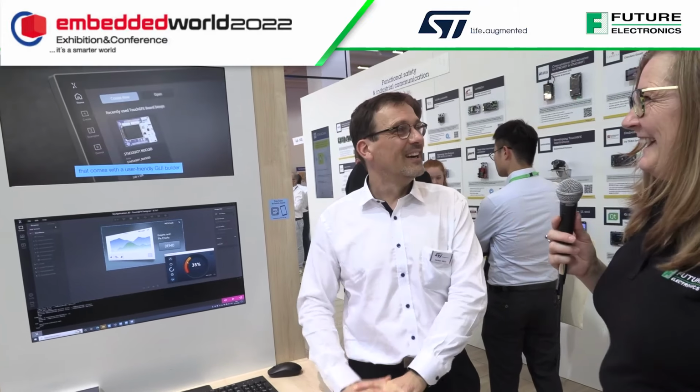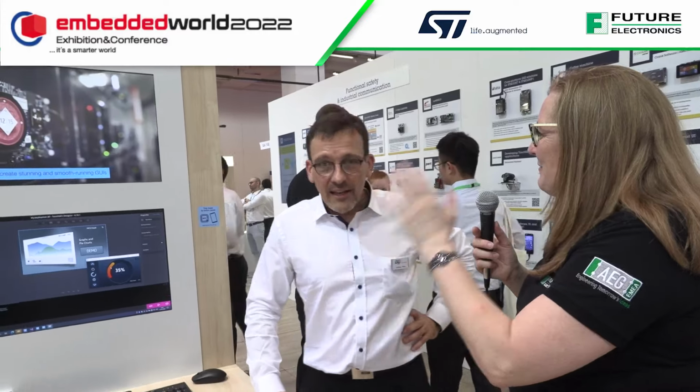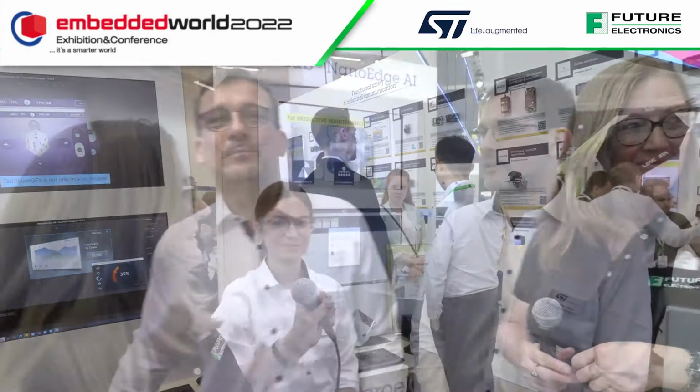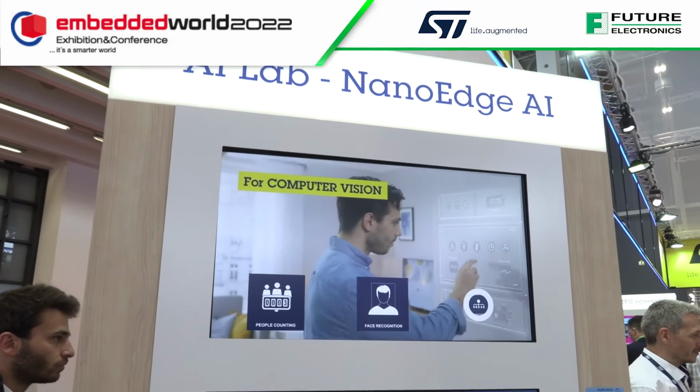Super. So we're going to look at one last aspect of the STM32 system. Yes, let's go over there. Okay, so Carsten, apart from battery power, which we spoke about, the other hot topic is AI at the edge and how it all connects together and how we can use it and start to get it into our application. So you've got this NanoEdge AI from the AI lab. What's going on here?